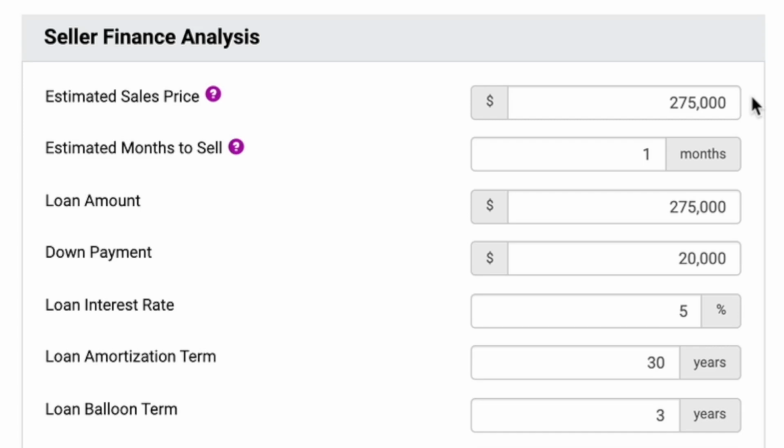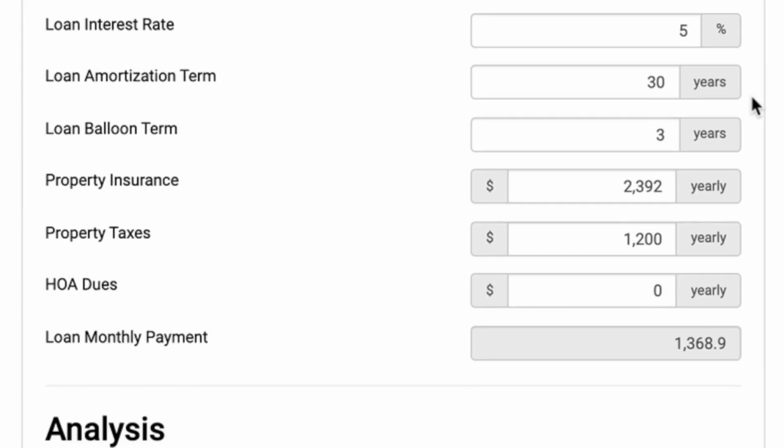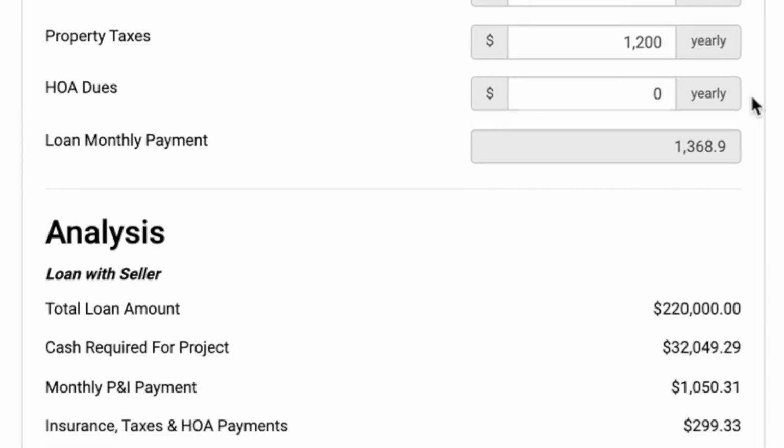We're going to set the loan interest rate at 5%. Again, we're going to amortize it over 30 years, just like we did with the seller. But the balloon payment, we're going to set that term at 3 years. So we have 5 years with the seller, but only 3 years with the new buyer. And if they can't buy or something happens, you have another 2 years to do something with the property. You can see the insurance and taxes are pretty much going to be a wash for us. They're just going to carry over to the new buyer. Again, no HOA dues, and you can see what their loan payment's going to be.